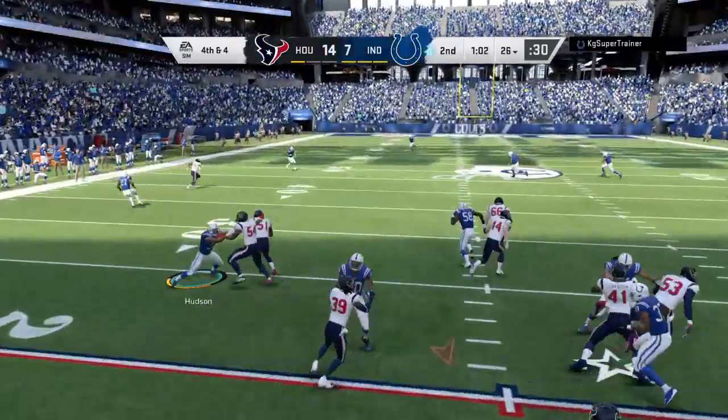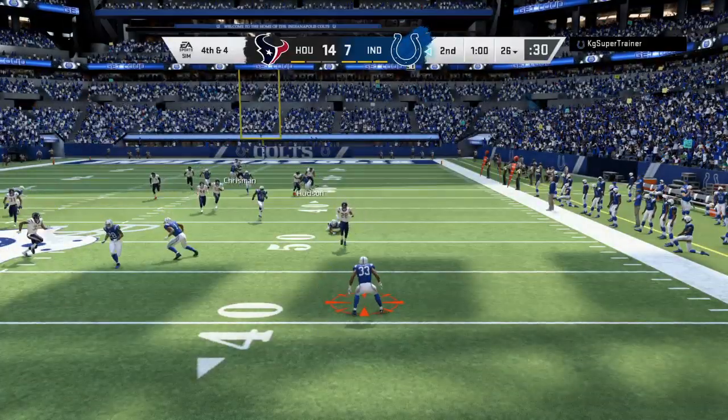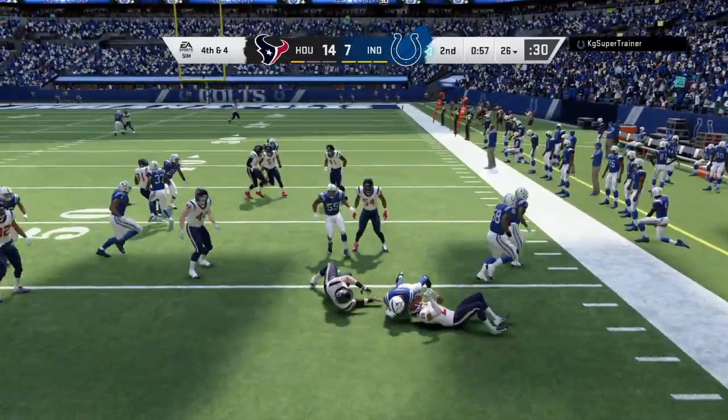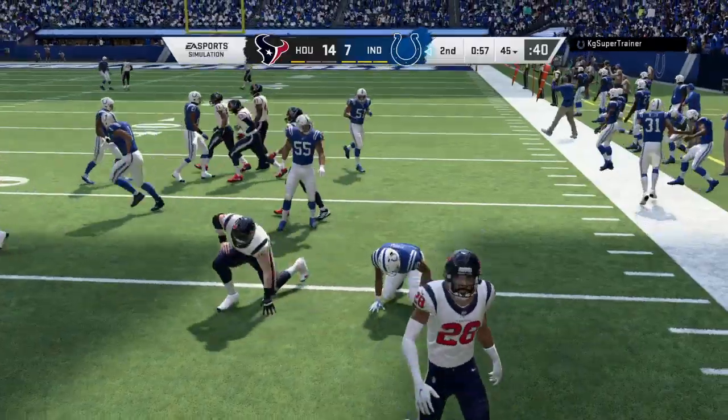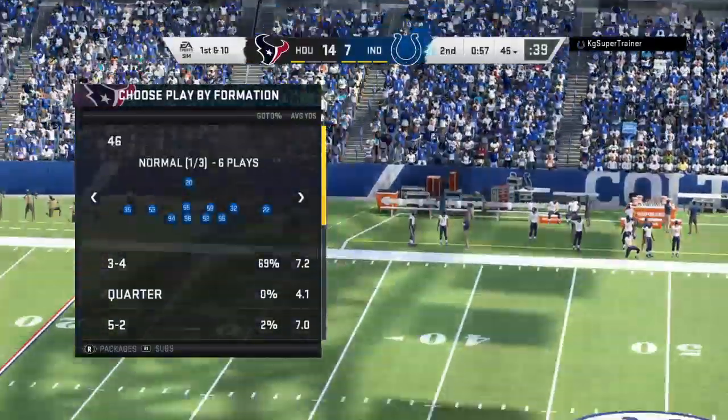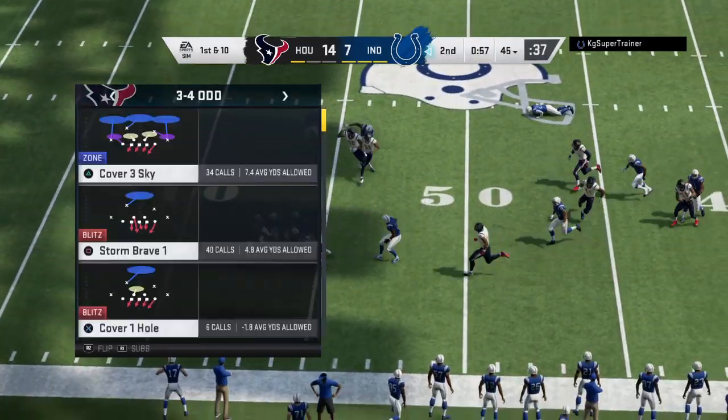He was only asked to punt once in the victory last week as he sends this one away. Officially, that'll be marked down as just a 28-yard punt. And the Colts will go on offense here, 1st and 10.